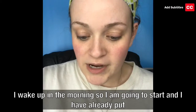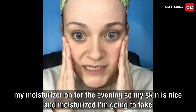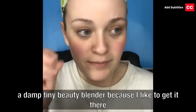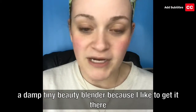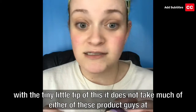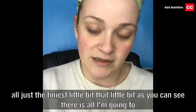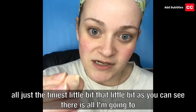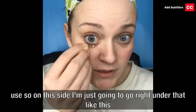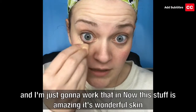Now I have already put my moisturizer on for the evening, so my skin is nice and moisturized. I'm gonna take a damp, tiny beauty blender because I like to get in there with the tiny little tip of this. And it does not take much of either of these products, guys, at all. Just the tiniest little bit. That little bit, as you can see there, is all I'm gonna use. So on this side, I'm just gonna go right under the eye like this, and I'm just gonna work that in.